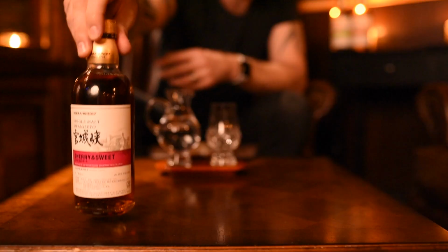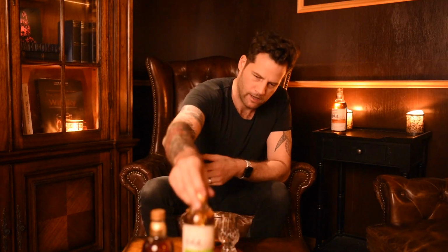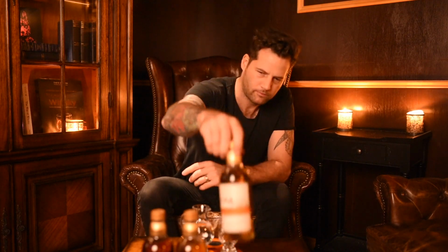And they all go by the name describing the flavor of the bottle itself. So they've got at the moment three core range. That is the sherry and sweet. Then they do the malty and soft. And then they'll do a fruity and rich.